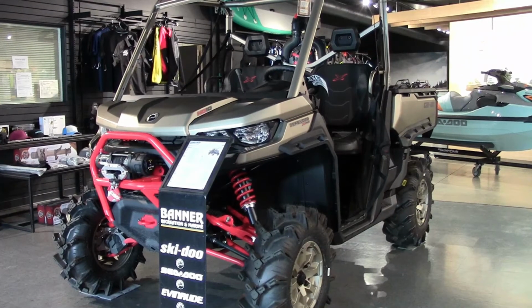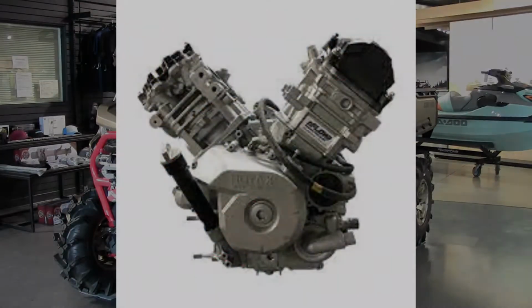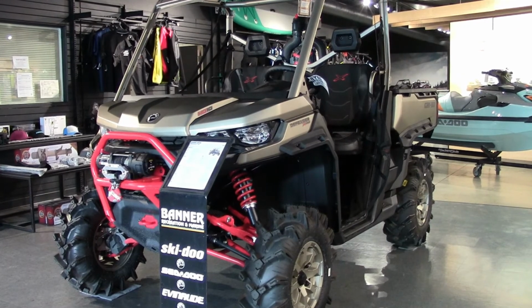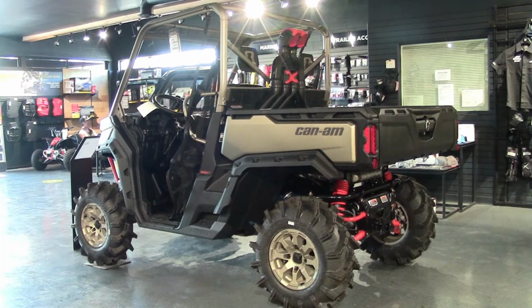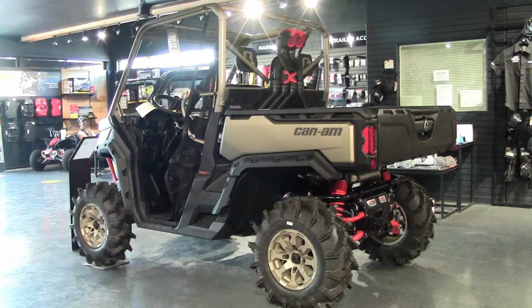So this guy will have 82 horsepower, 69 foot-pounds of torque. It is the Rotax engine, a 976 cc V-twin motor. It is liquid cooled with a strategically positioned air intake. Sounds kind of neat. It will have intelligent throttle control, ITC, and electronic fuel injection. It's going to have a Pro Torque CVT transmission with a quick response system. All these little gadgets that it comes with just for better performance.